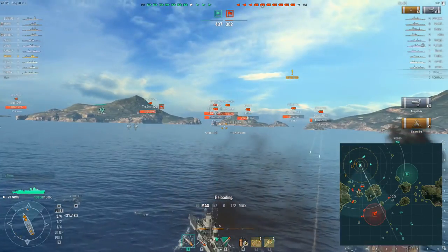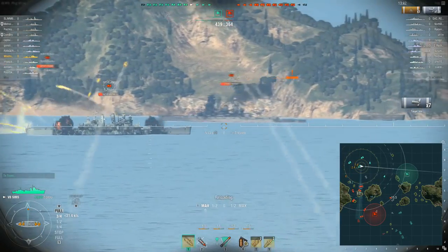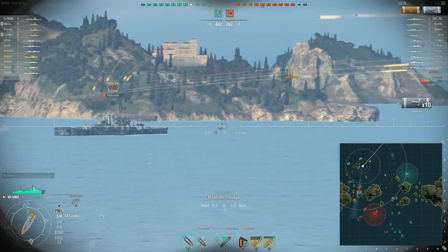I do like getting in here and fighting close proximity with friendlies, because it does take the pressure off them. He's shooting at me. Decent shots from him.